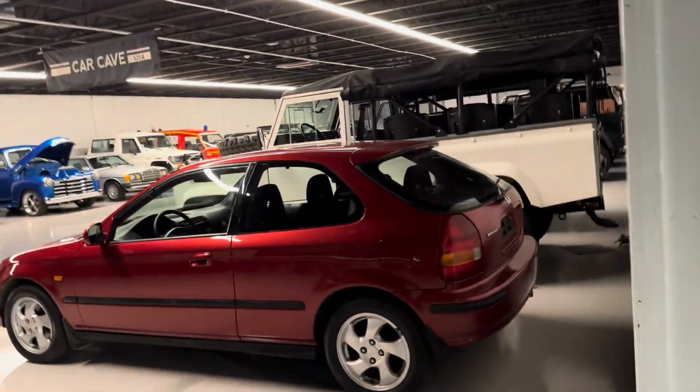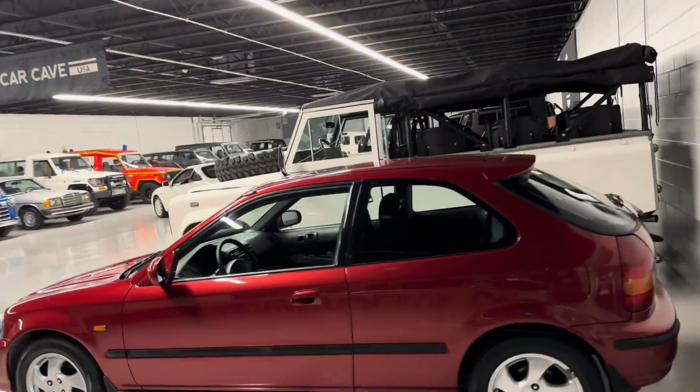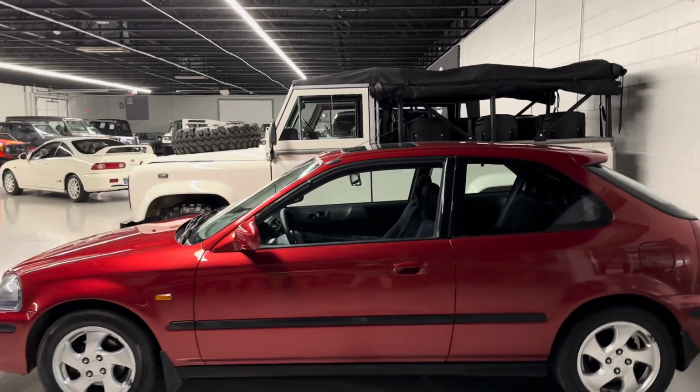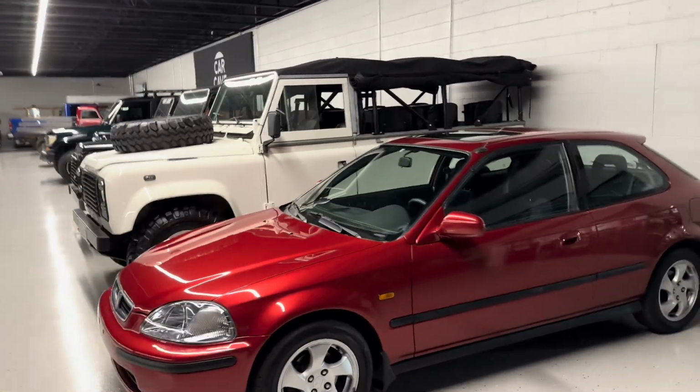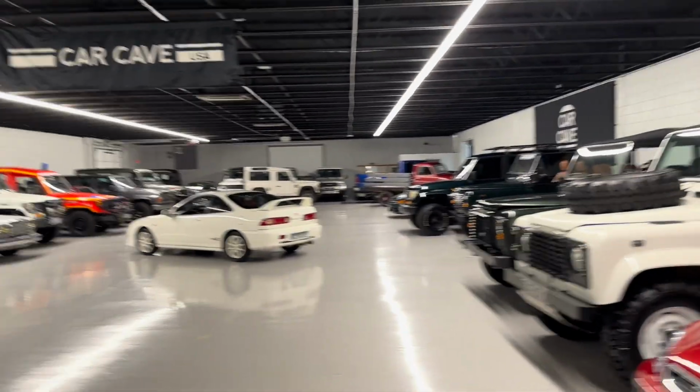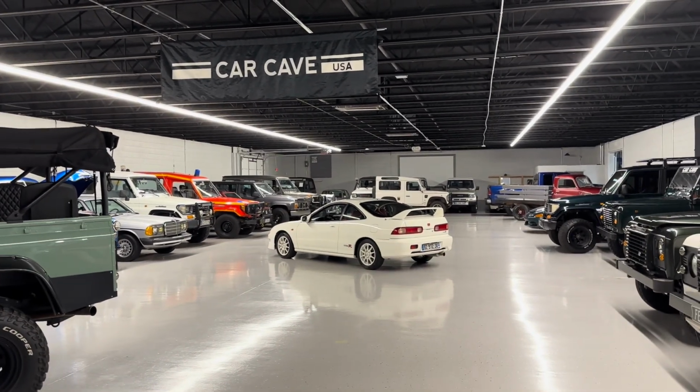So yeah, that's our shop. If you're with me that long, you know it's Car Cave. Oh, a clean EK4. You can hear the water coming in too. Nice V8 Defender. So there she is again. You got questions, we have answers, give us a call.